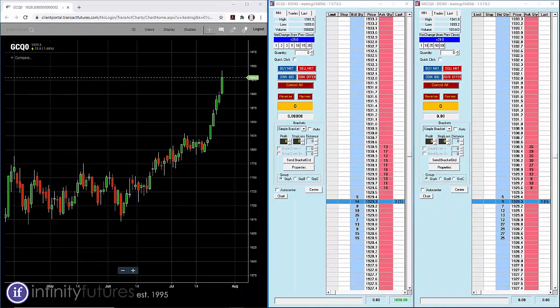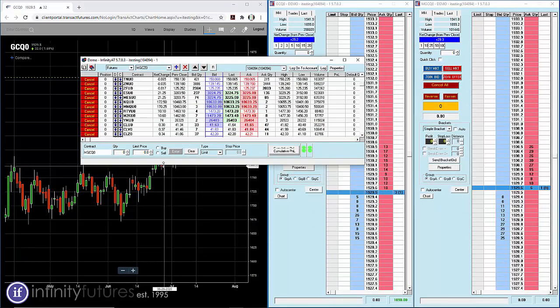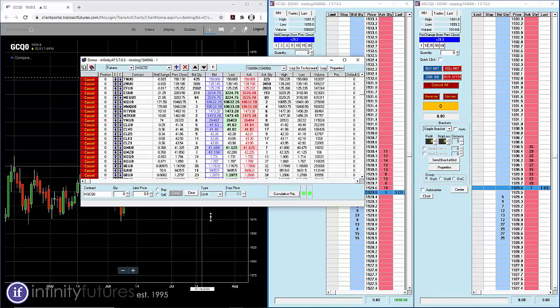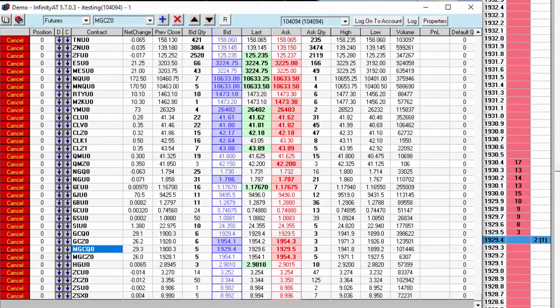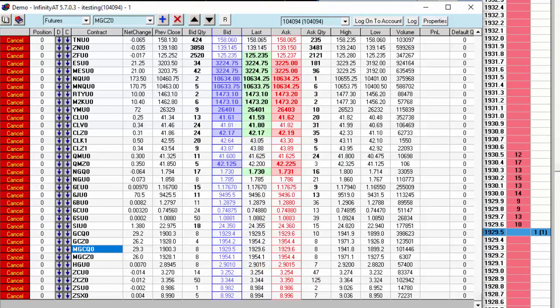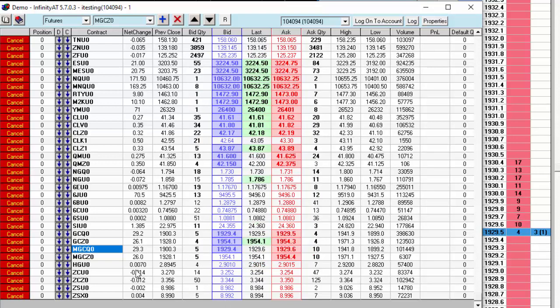Now, one of the ways to know what the front month is going to be is to take a look at the quote board itself, which I have up here right now. And we're in August, but we're about to switch to December. I know it seems kind of odd because there's an October contract, but we're going to blow off October and go right to December. That's where the front month is. That's where all of the volume is going to be.